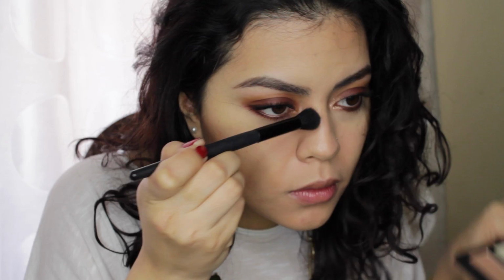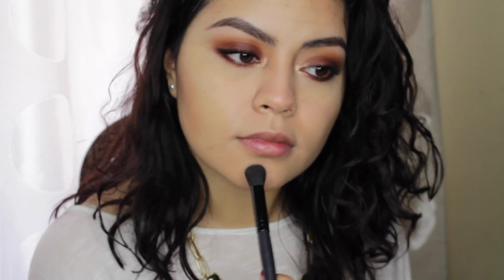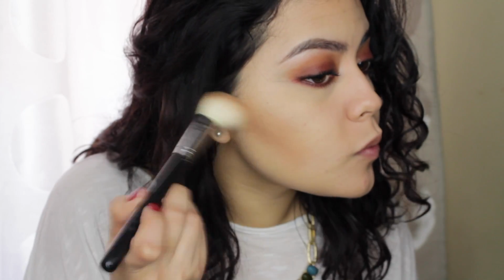Alright, I'm going to also contour a little bit with the darker shade here, this one. And I'm just going to use this little concealer brush by e.l.f. as well. It's just kind of to reinforce that line there. And a little bit on the nose. Alright, and then I'm just going to go back and blend it a little bit. Beautiful.